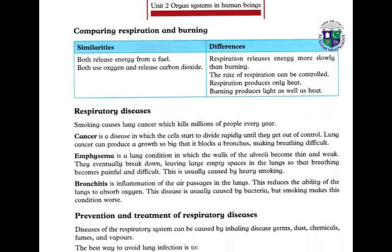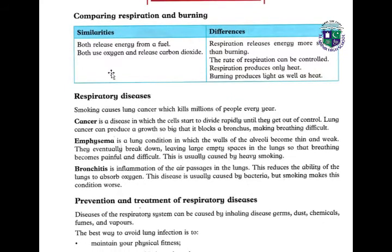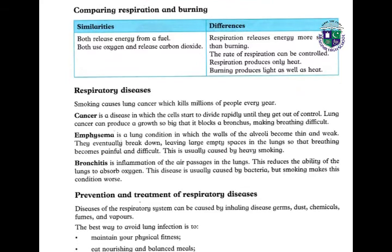Now we can easily compare the respiration and burning processes. What are the similarities in both processes? Both release energy from a fuel, both use oxygen and release carbon dioxide. What are the differences? Respiration releases energy more slowly than burning. The rate of respiration can be controlled. Respiration produces only heat, burning produces light as well as heat.